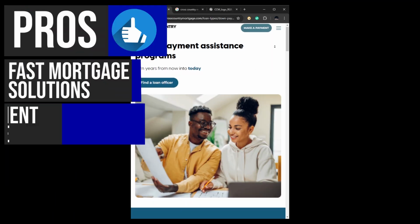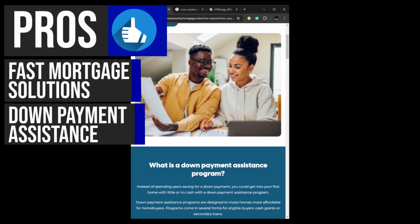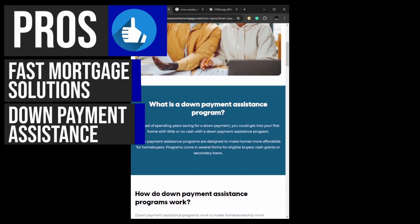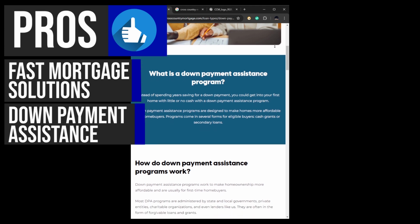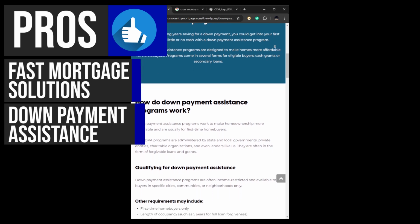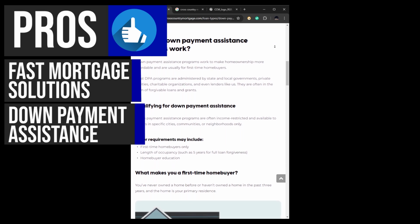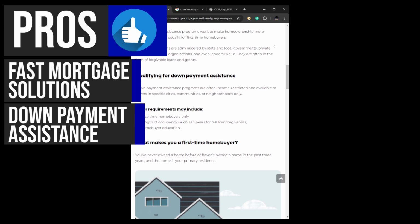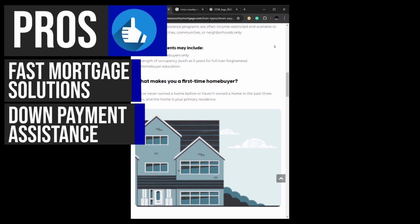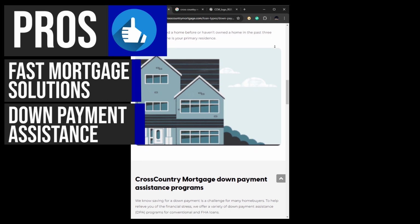With Fast Track, home buyers can navigate the home buying process with confidence, knowing they have a streamlined path to home ownership. Cross Country Mortgage's down payment assistance programs are designed to help first-time home buyers overcome the financial hurdle of a down payment. These programs offer cash grants or secondary loans that can cover closing costs and assist with the initial down payment, making home ownership more accessible to those who may struggle to save for a traditional down payment. By leveraging these assistance programs, buyers can fulfill their dream of owning a home without the burden of a large upfront payment, opening doors to home ownership for a broader range of individuals and families.